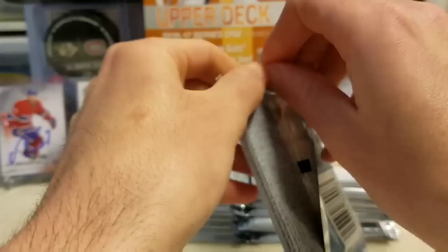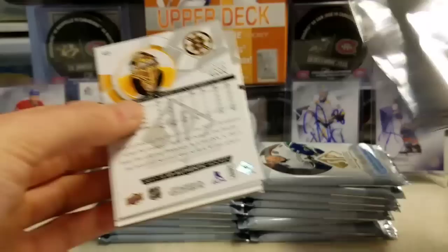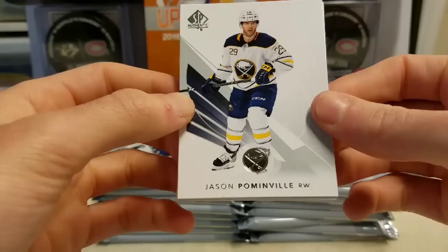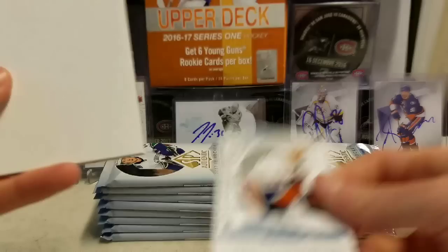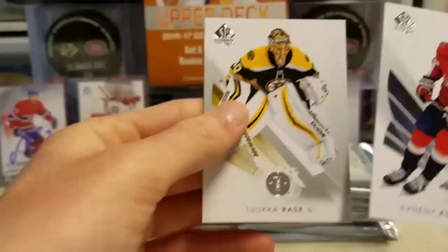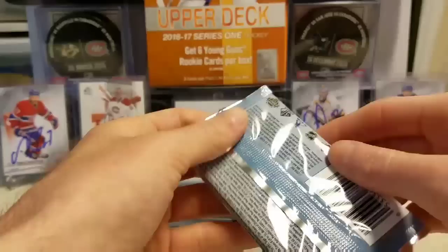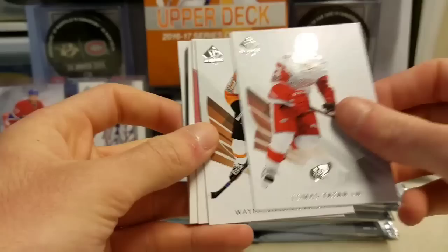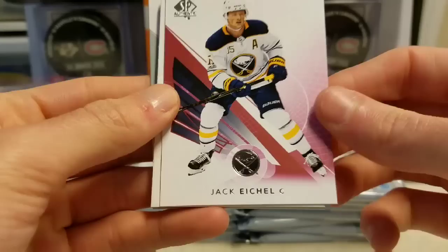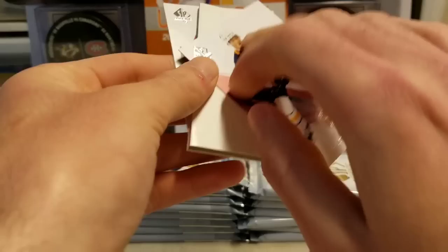We are looking for Nolan Patrick, Nico Hischier, Future Watch, and Future Watch Auto. Well, they're not signed, but base and a Milestones of Mike Bossy, rookie year insert. And the rest is base. We're also looking for a Brock Boeser Future Watch Auto patch, the Connor McDavid autographed Young Guns. Base, and a Jack Eichel insert. I have no idea what this card is, but it looks very nice. And the rest is base. John Gibson and Jaromir Jagr.